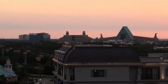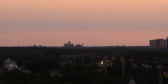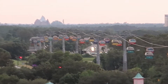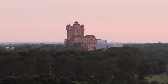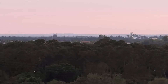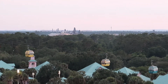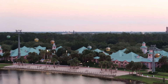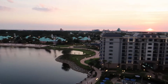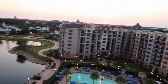We also have over here, that's the Swan and Dolphin Hotel. If you can see that in the middle of the screen there, that is Everest. You see the Disney Skyliner right there. That is the Tower of Terror. And where is it on my camera? That right there is Galaxy's Edge. And we will be going there in like 2 or 3 days, something like that. And this is how far we are, so we can see down into the pool. Yeah, very beautiful.